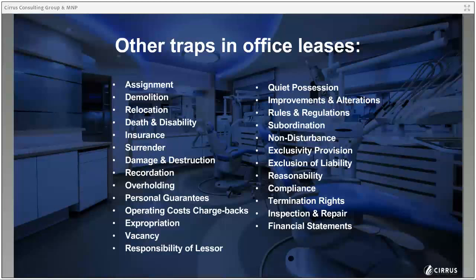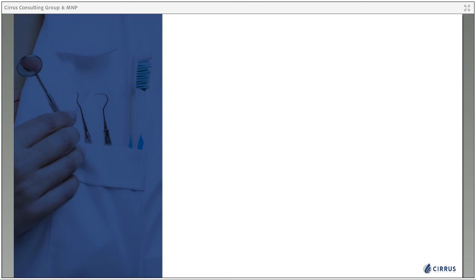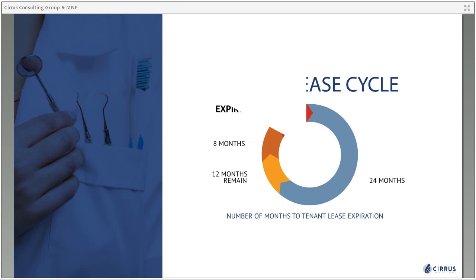These are a number of the other office traps, or other traps in your office lease, rather. We've only gone through 2 of them, and this is not limited to those. There are many others as well. We haven't talked about a redevelopment right to terminate your lease, relocation rights and making you pay for it, restoration clauses, holding over, subordination, etc. There are many, many provisions in your lease that could be potentially detrimental.